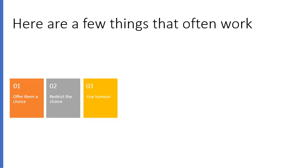We use humor a lot. Things tend to go better if everyone's enjoying themselves, having a bit of a laugh. We change the mood. It's important to avoid a sense of serious confrontation. So sometimes just changing the atmosphere in the room with a break or a joke or just a few deep breaths can change the mood and take away that sense that there's a confrontation and a big no about to happen.